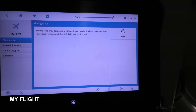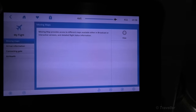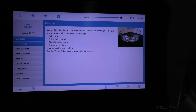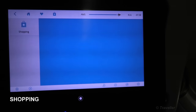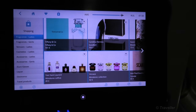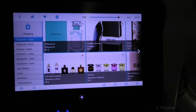My flight, this is where you'll see all the gate information, arrival information, and the maps, so you can follow your flight along the way. We've been looking at the maps throughout the flight. A little bit of about KLM, telling a little bit about the airline, the lines they belong to, etc. And there's shopping. There's always shopping. That tells a little bit about the duty-free items available for sale on board. But that concludes the in-flight entertainment system tour, and this is what it looks like on KLM.